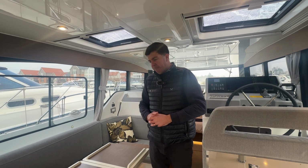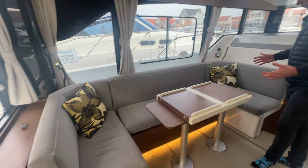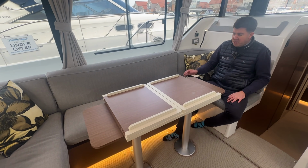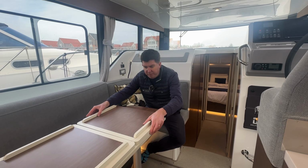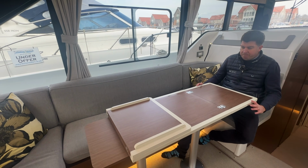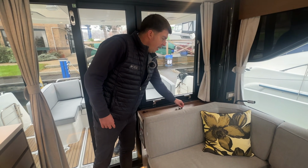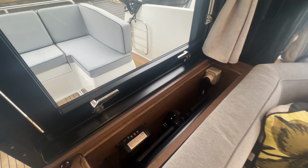The saloon is on the port side, and you've got the U-shaped seating in here. It's a very comfortable place to sit around and lounge in here. Upholstery is very nice. And you've obviously got your table here as well. It folds away when needed, but if you are dining, you can fold the leaves out and extend this area out. This boat is fitted with a TV, and it's stored away just beneath this panel here. You lift this out, and it's actually on an electric lift. So it lifts up.